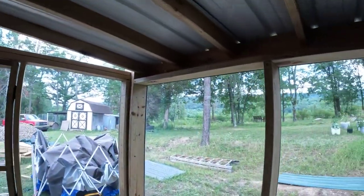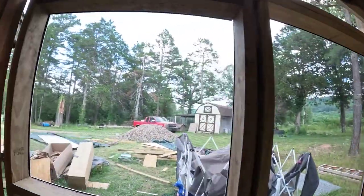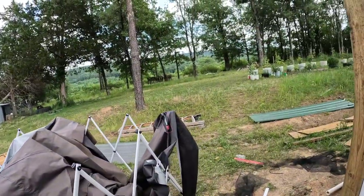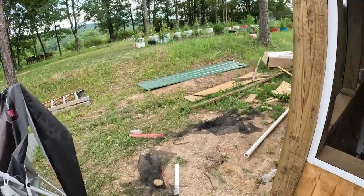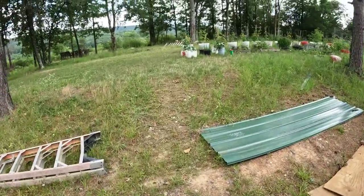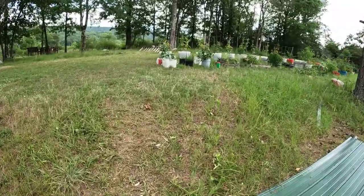I didn't get anything done in here today because I had to spend this morning mowing, and this grass was a jungle. Look at all the mess I got out here to clean up. So I'm going to try to get this taken care of in the next couple days and make some real progress on that.